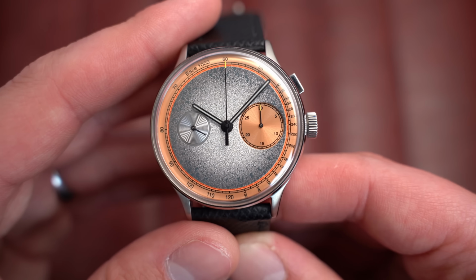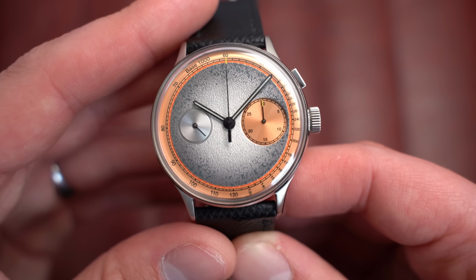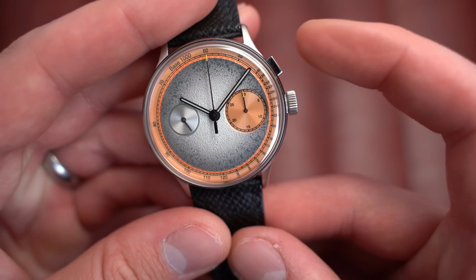And this is the model I chose personally, and we have in the personal collection. Really, really cool watch, and mono pusher as well. So we'll talk about this one.